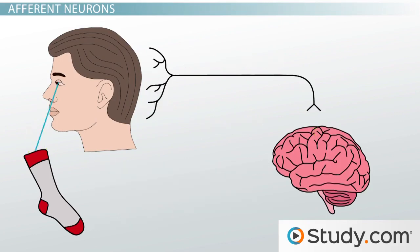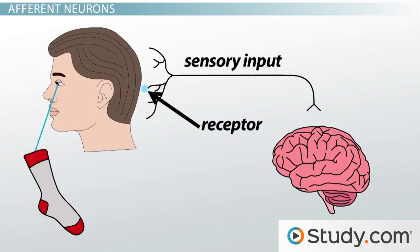Likewise, when you saw the sock, particles of light hit your eye. The light triggered receptors in your eye to send signals up to your brain via afferent neurons. The brain then collected all the different signals coming from the eye to form a picture of the dirty sock.